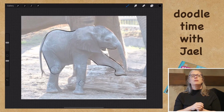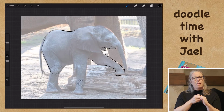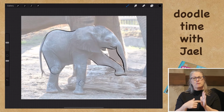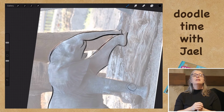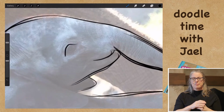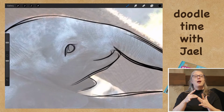Let's follow his lip. I'm just sort of sketching. See how I'm not being too picky. I'm just finding curves. Sometimes you can accentuate a curve. You can make it a little stronger than it really is. And it doesn't have to be perfect, because right now I'm just sketching. And then later we're going to go back and clean up these lines, but we're going to use these to guide us.